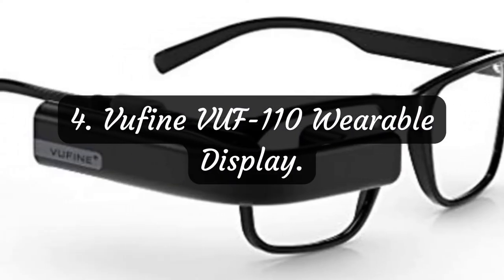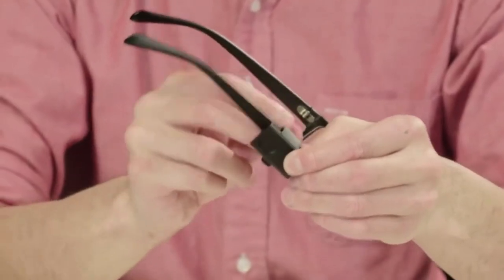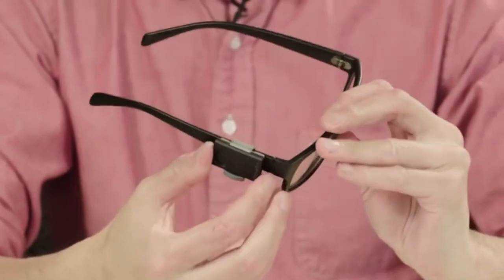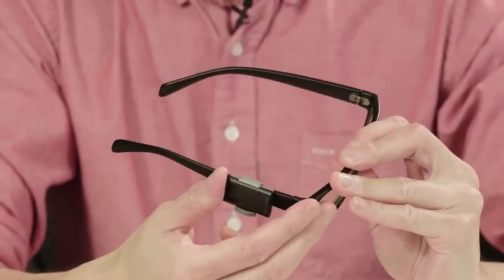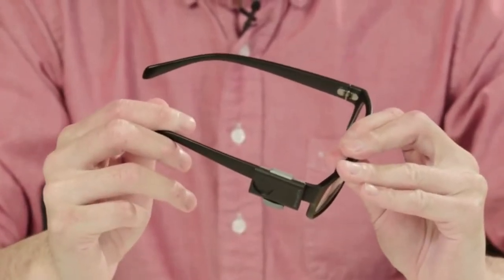Number 4. ViewFind VUF110 Wearable Display. This wearable display is clear enough for video and text. Can connect to any device capable of outputting 1280x720p at 60 Hz. Easily attached to flat or oval-shaped eyeglasses stems when you need it and pocket it when you don't.